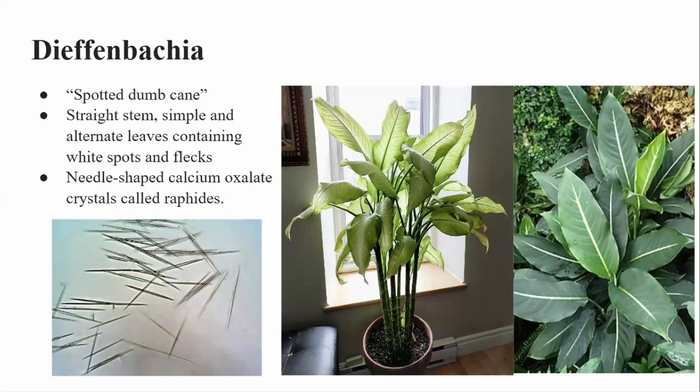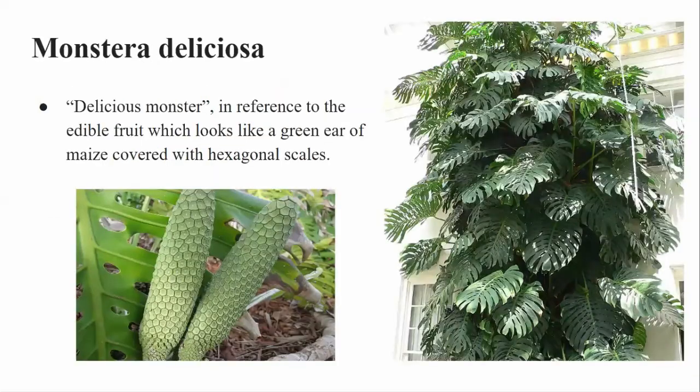So in terms of identifying these plants, you can see that it's more like a tall, straight stem. They have these simple leaves that have alternating white spots and flecks. In terms of our delicious monster, these ones tend to look like your green ear of a maize covered with your hexagonal scales. They also have lush foliage, very big leaves that are often segmented.